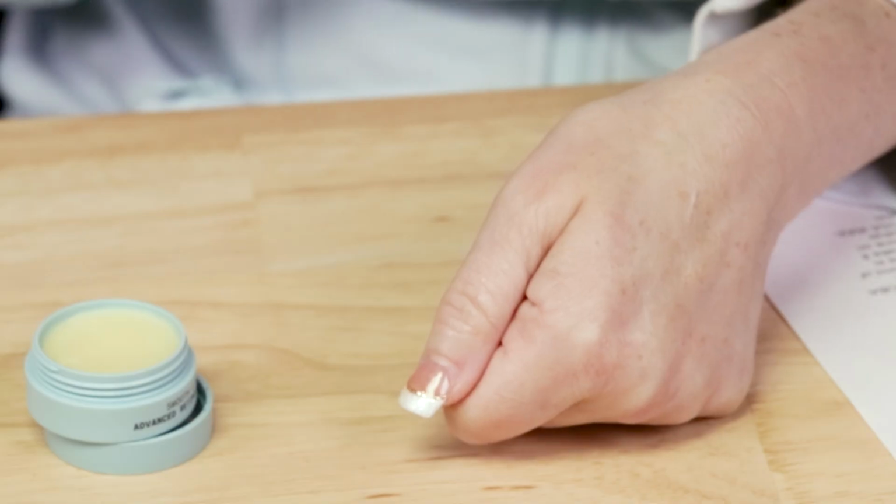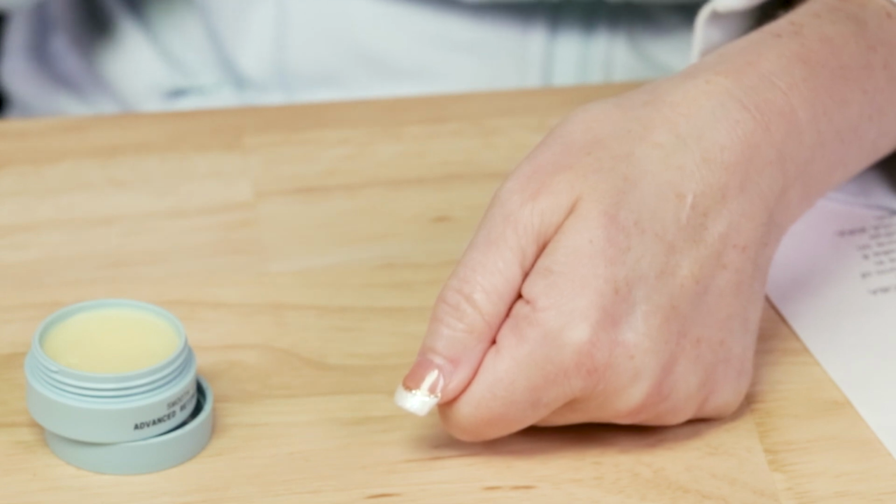So be very careful. And if you can apply a special sunscreen, just be sure to get your eye area sunscreen, because especially when you're using retinoids and things like that, it can make the area more sensitive to sunburn.